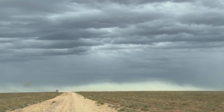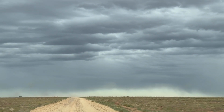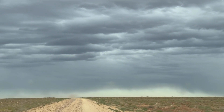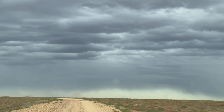On the road again. Monday, 7th of September 2024. There's a bit of rain about, a couple of spots. Hopefully we get through to Cordillo Downs today to have a look at the shearing shed.